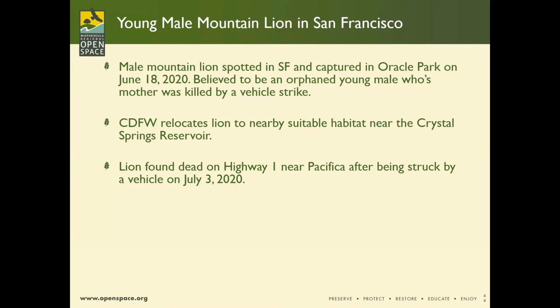So as a case study on that, we'll talk a bit about that young male mountain lion that was found in San Francisco. So this lion was spotted and captured in Oracle Park on June 18th, 2020. And it had actually been seen for several days by many people that got camera and cell phone footage. It may have even stopped at the San Francisco Zoo to snack on a couple marsupials. And it was believed to be an orphan young male whose mother was killed by a vehicle strike. Cal Fish and Wildlife relocated the lion near the Crystal Springs Reservoir. And unfortunately, it turned up dead after being hit by a vehicle on July 3rd, 2020. So this showcases how rough of a world it is out there for mountain lions, and also points out how relocation is not always successful.